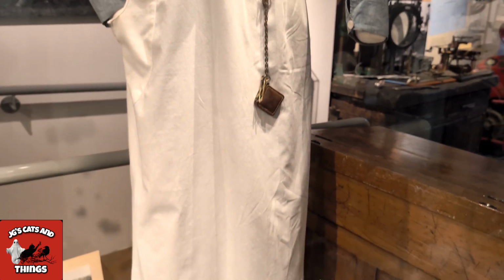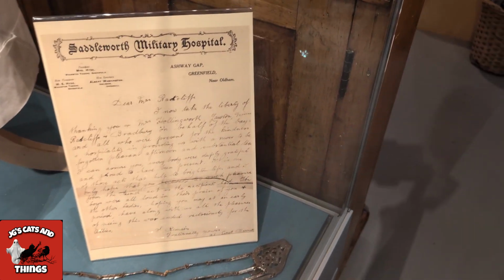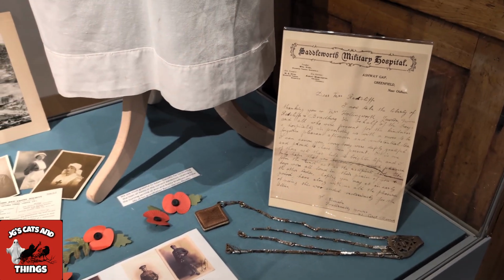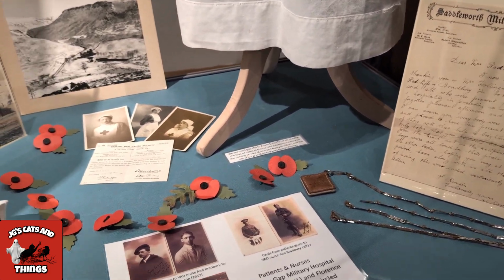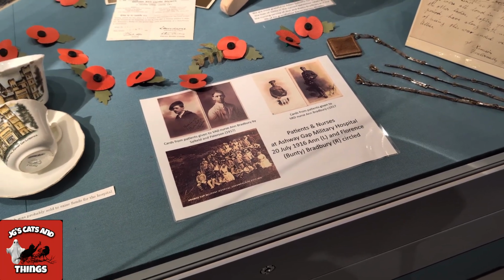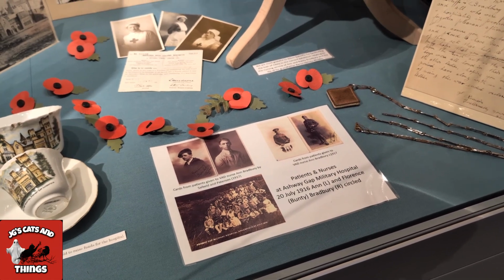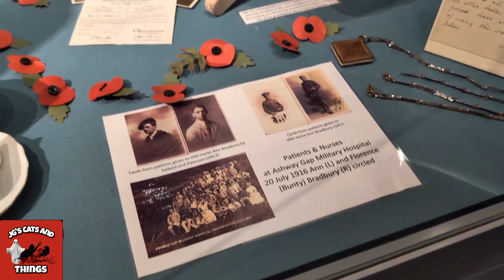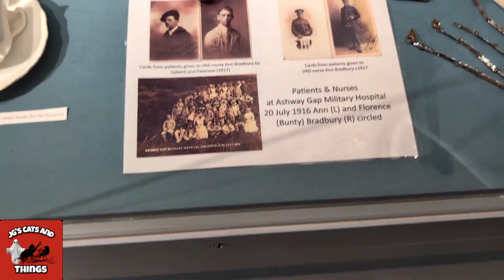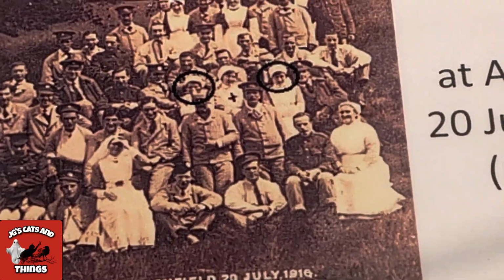So, this is Saddleworth Military Hospital. And it says patients and nurses at Ashway Gap Military Hospital. And that's 20th of July, 1916. Anne L. and Florence Bunty, that's her nickname, I'm assuming, Bradbury, are circled. So those are them in that picture, which I can try and zoom in a little bit. There they are circled.